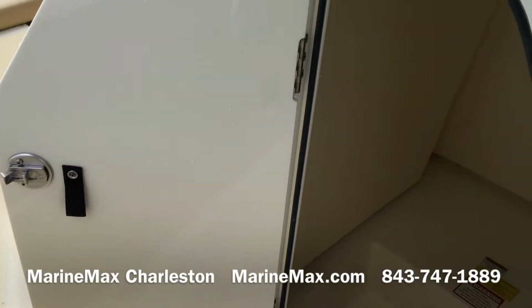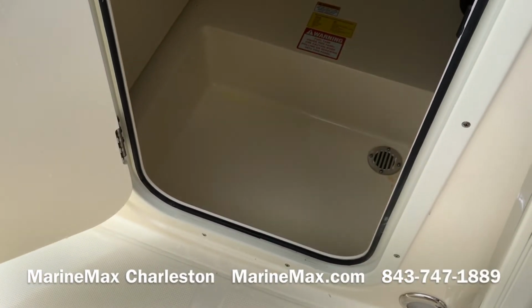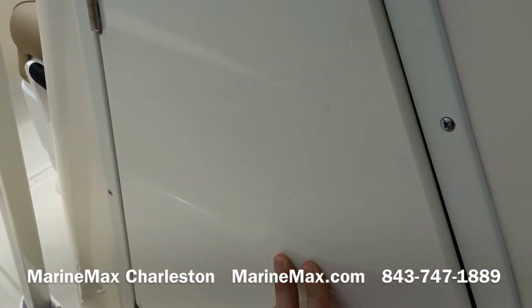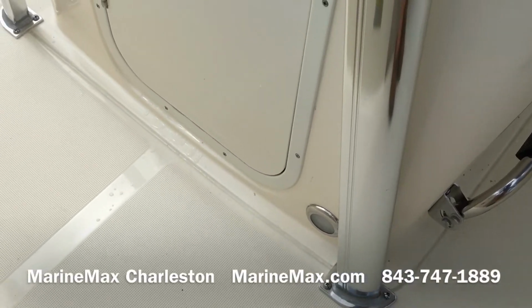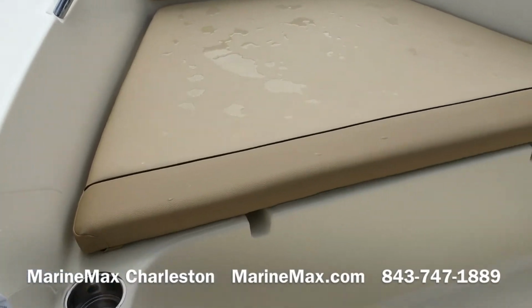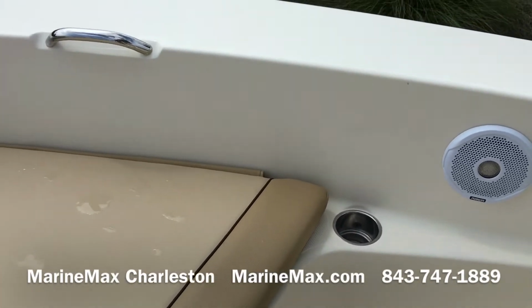Inside the console, you have a lot of storage space with a recessed floor that's drained to where you can actually equip this boat with a porta potty if you choose, or just have ample amounts of storage. We do have courtesy lights on each side of the console. 4 speakers total, 2 in the bow, 2 in the cockpit. Cup holders that are plumbed and drained.